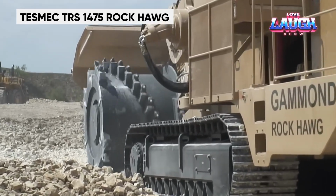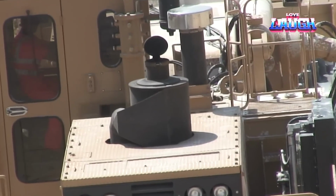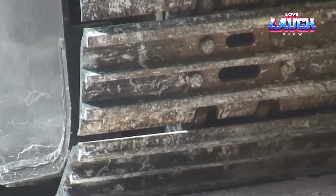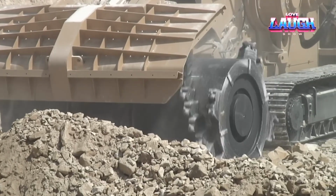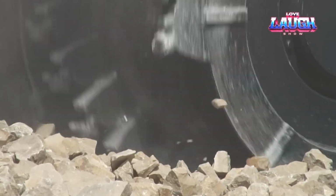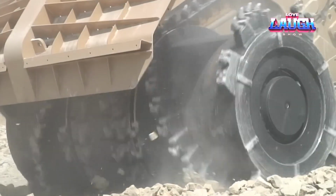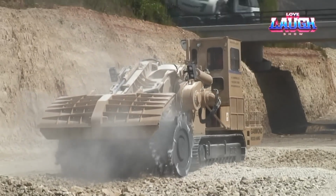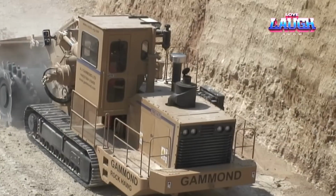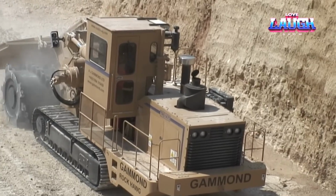The Tesmi TRS 1475 Rock Hog is a powerhouse designed for rock excavation. Its 630 horsepower Cat C18 engine and special cutting drum make it a top choice for quarrying and surface mining. What sets it apart is its environmentally friendly approach, notably its effective dust suppression system. This machine can excavate trenches up to 17 feet deep with remarkable precision, significantly reducing the need for primary crushing.